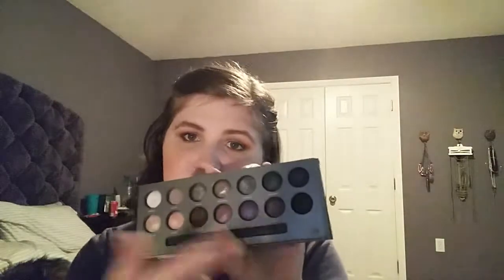That's ridiculous. $45. And you're basically getting 5 shades, because all of these are just, they're nothing different. And I'm so disappointed. This is the first high-end palette that I bought for myself, and I'm so disappointed. Again, had no idea what I was doing.